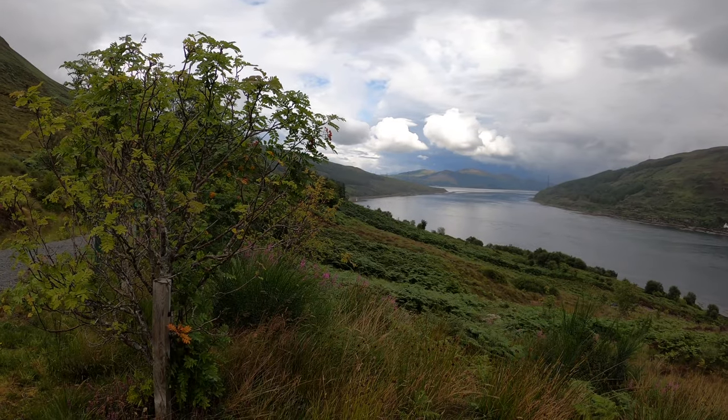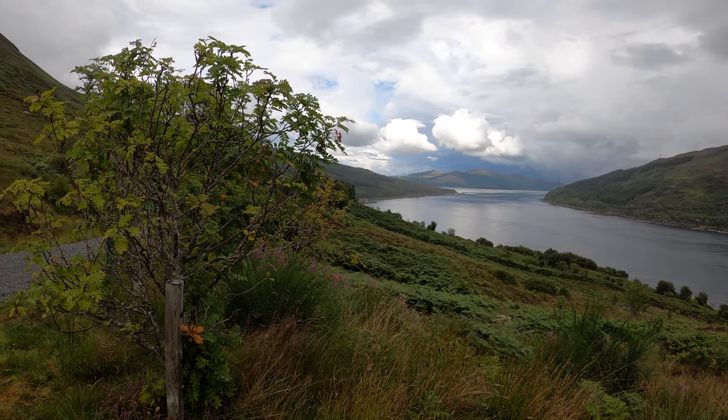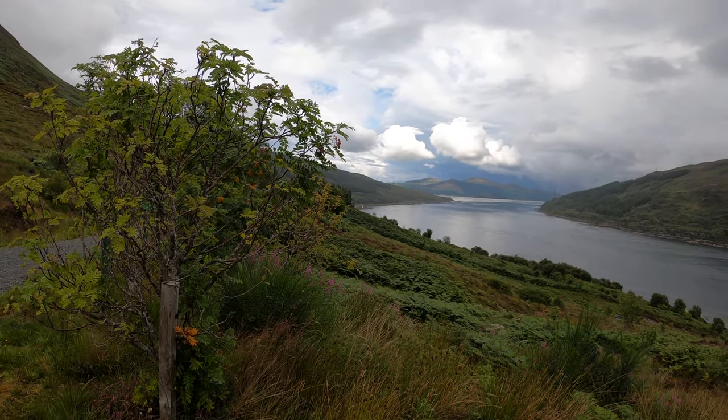That wee lighthouse in the distance is just where the otter hide is. That's where we saw the otter swimming. So a good wee adventure. We're just going to head back over the Skye bridge and back tomorrow to the campsite.